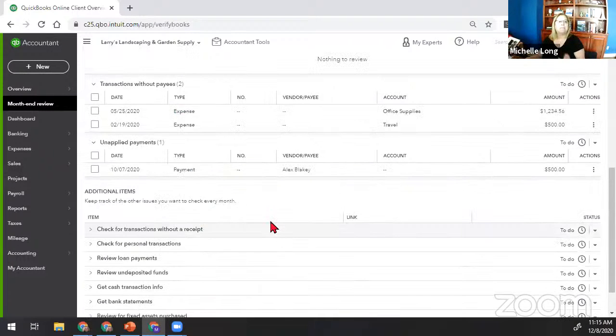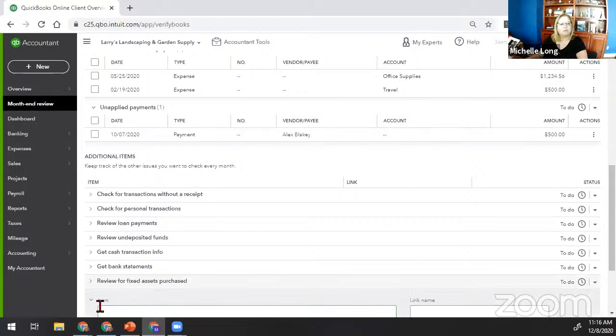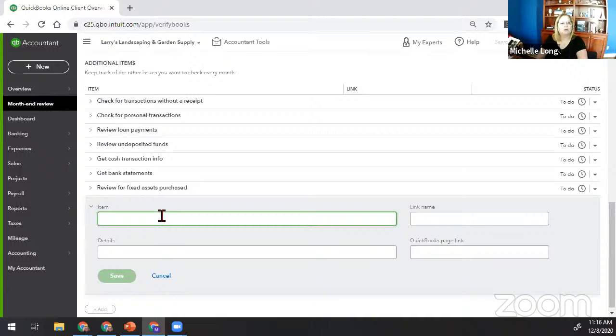And then this is what's amazing. This is so cool. We have additional items that we want to look into down here. So like, let's say I want to add something. Let's put down here, what can we add? Review employee advances. We want to make sure we're reconciling that, clearing everything out, reconcile. And then this is where you could actually put a link directly to that.